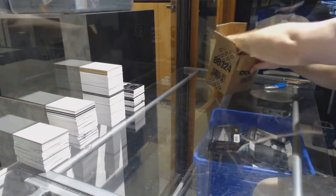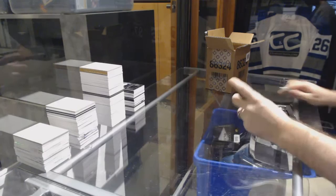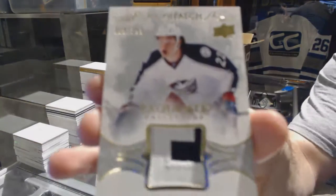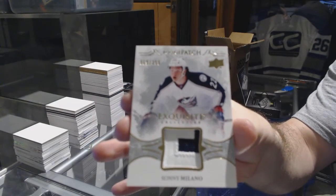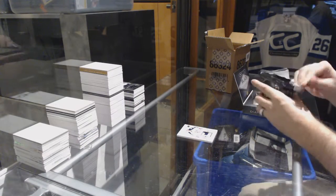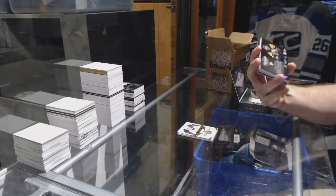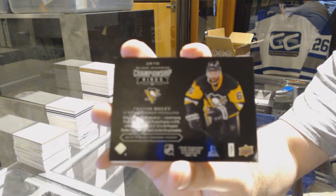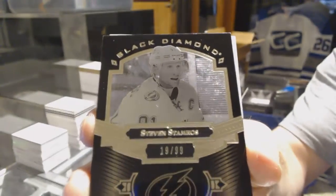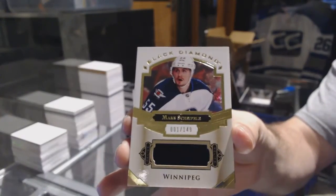We're on the Black Diamond break. For the Blue Jackets, number 299 rookie patch, Sonny Milano. For the Islanders, a 249, John Tavares. For the Pittsburgh Penguins, championship rings, Trevor Daley. For the Tampa Bay Lightning, number 99, Steven Stamkos. For the Winnipeg Jets, number 149, Mark Scheifele, base jersey.